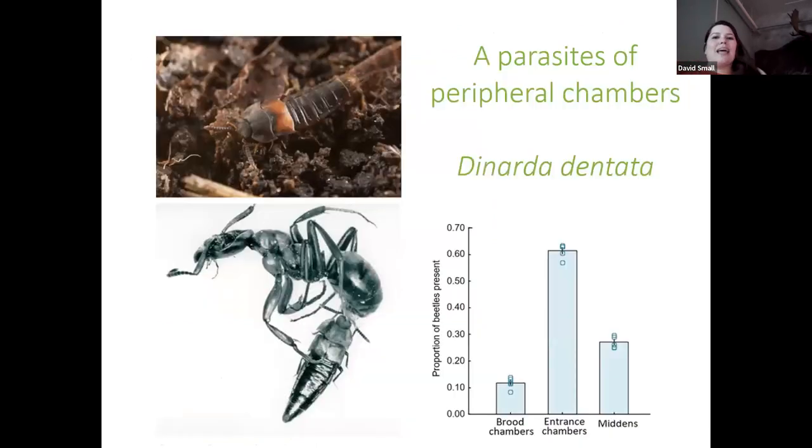Another type of parasite can be found a little closer within the nest. These are heliocarine staphylinid beetles. This is Dinarda dentata, the European species. It exploits a number of different ants, including the ones exploited by Amphotis marginata, which I just mentioned. But this one is found in the uppermost chambers of ant nests where it occurs. So it's found in these peripheral subsurface chambers right there at the top.